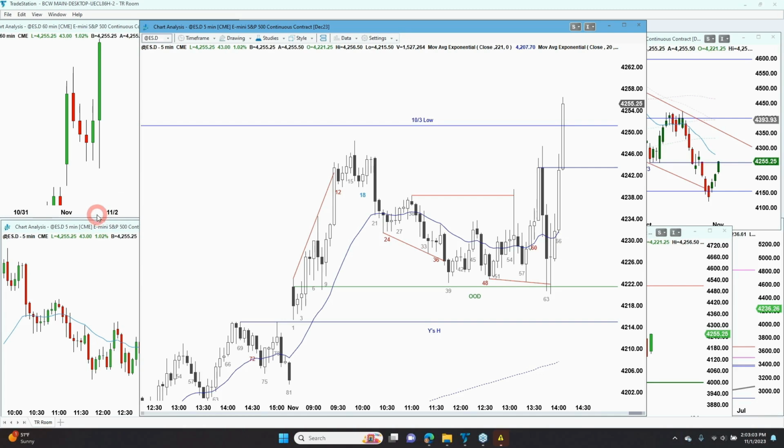Yes, I trade with one chart in a matrix, but I have this workspace open on my other computer, so I can always look at it.